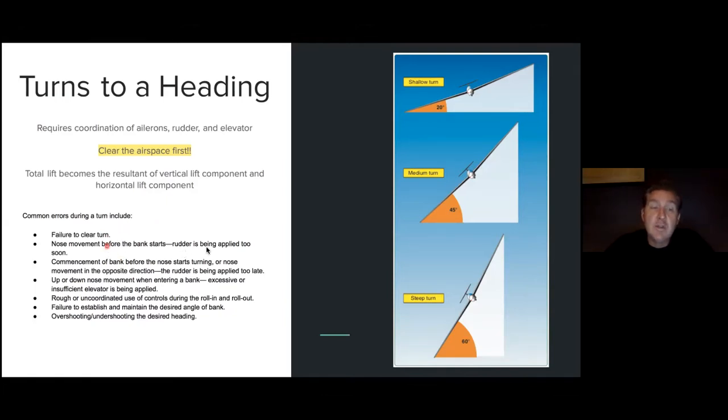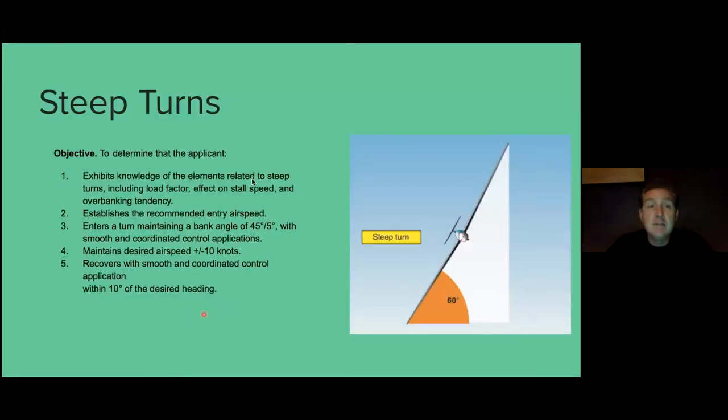We want to make sure that we do this in a coordinated way. Every aircraft is different, and it really depends on the speed at which you fly the aircraft. Some aircraft require you to lead with the ailerons and follow with the rudder. Some are rudder then ailerons. And again, even the same aircraft can exhibit different behavior depending on the airspeed or the flap setting. So you'll learn that in training, how to begin that coordinated. We want to make sure that we establish and maintain our desired angle of bank, whatever was asked for, and then be prepared to roll out appropriately so that we don't overshoot or undershoot our desired heading.